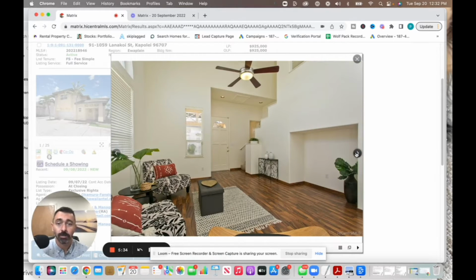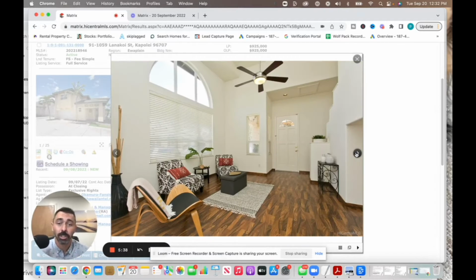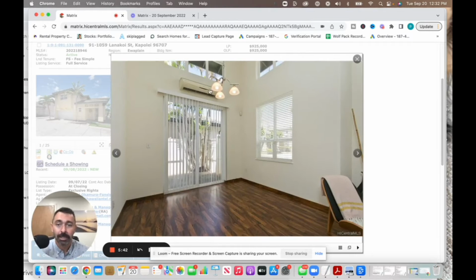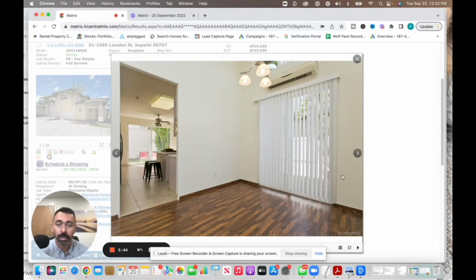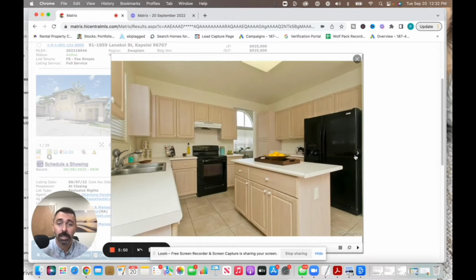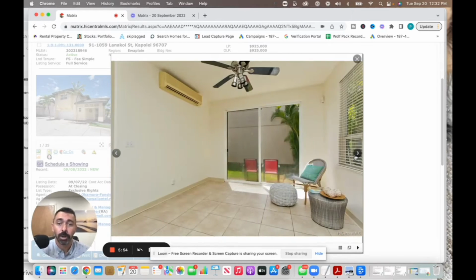Definitely a solid structure. You see the different style in homes compared to that one that was like single wall construction. This one's double wall, high ceilings, big windows, split AC units. We've got luxury vinyl plank or laminate flooring. And this is all original. It doesn't look like they did any updates. This is how it was built in 2000. So it allows some opportunity for you guys to update it, add some value to the property.